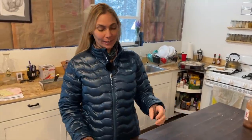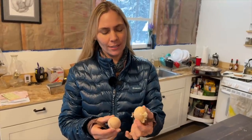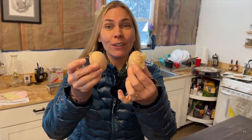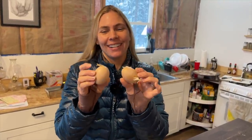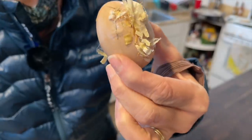Don't look at my crazy, dirty kitchen, okay? We've been really busy. We do need to clean it, but I want to show you this. I need to be a little bit more diligent getting the eggs, but look, we've got two eggs. That's so exciting. This one actually cracked open because it froze.